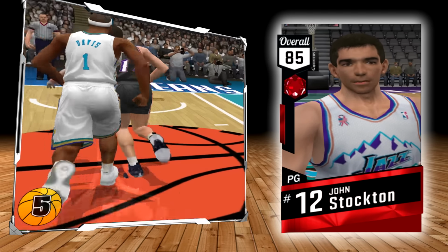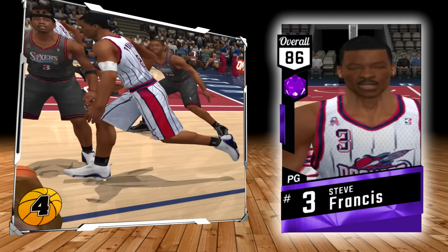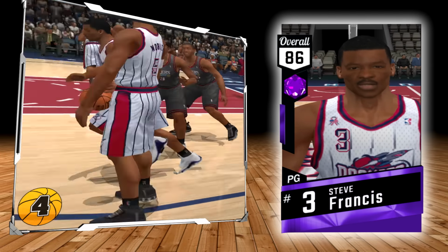Goes up. Slam on the way down after the slam. This is one nice crossover, Bob. Check it out. He gets the defense off balance, then quickly changes direction. You can see he got the defender moving the wrong way. He never stood it.